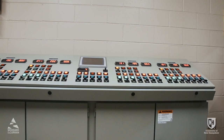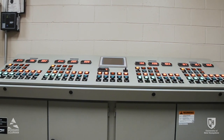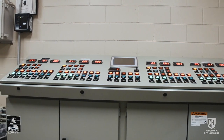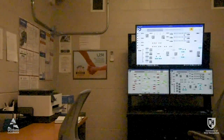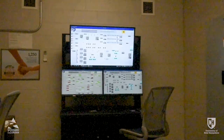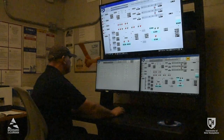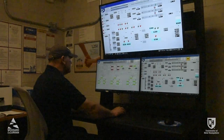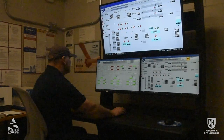The control room can be considered the brain of the treatment plant. Here we have the filter control panel, which controls the various filter operations, including backwash and filter to waste. The SCADA system computer and these screens allow the operators to view, analyze, and control every aspect of the treatment process. This computer collects water quality data from the plant's analyzers and receives information from remote sites such as storage tanks and the raw water supplies we saw earlier.